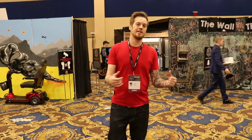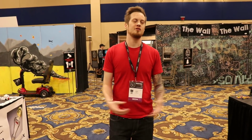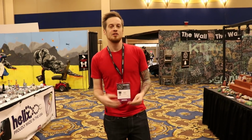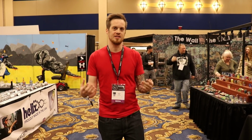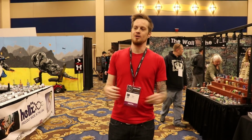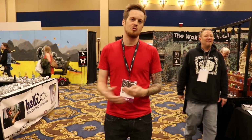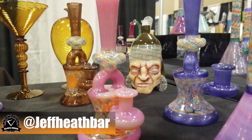So when you first walk into Glass Vegas from this entrance, you're welcomed by a huge ballroom of tables. I mean, seriously, it's overwhelming, from the amount of artists to even the amount of buyers that come in. There's easily got to be thousands of people coming here daily. It's a 3-day event, cash and carry as well as wholesale orders, but it's not open to the public. This is for glass shops only, business to business.